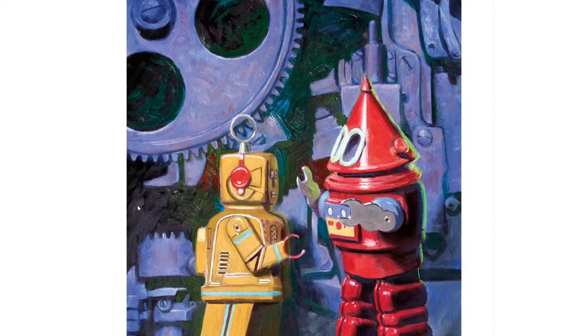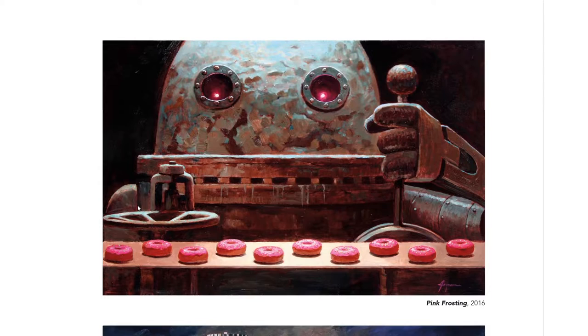Let's see. Pink Frost. I like this robot. I really like this robot. Pink Frosting. Okay. What does this machine do? I can't really see the function. Is it adding frosting? Or is it just like, oh, I love... He's like, oh, dude, I want this, dude. He's like drooling. Bro, that's how I feel right now about these donuts. I'm like, bro, give me five of them, dude. Give me all of them, dude.